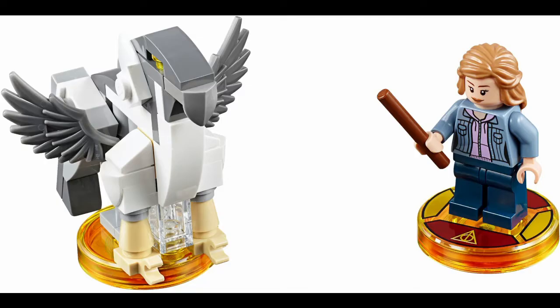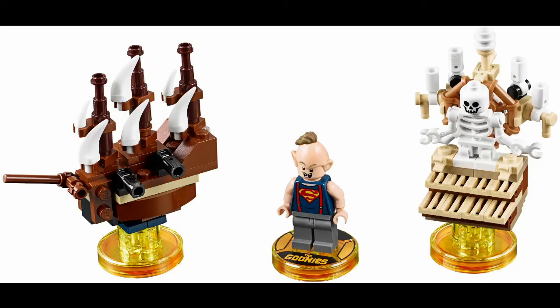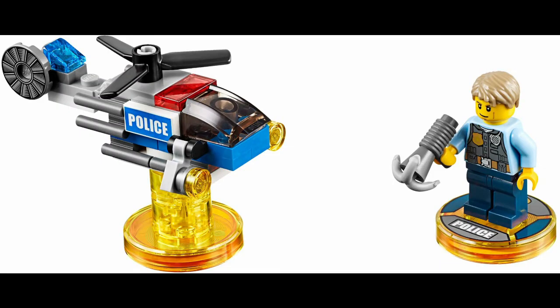There's also another batch of LEGO Dimensions expansions. In this case we have Hermione Granger, the Goonies, and Chase McCain, I believe from LEGO Undercover. So these are, you know, extensions of Dimensions and following the pattern.